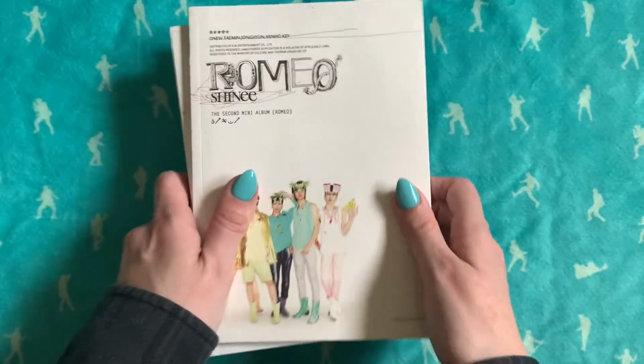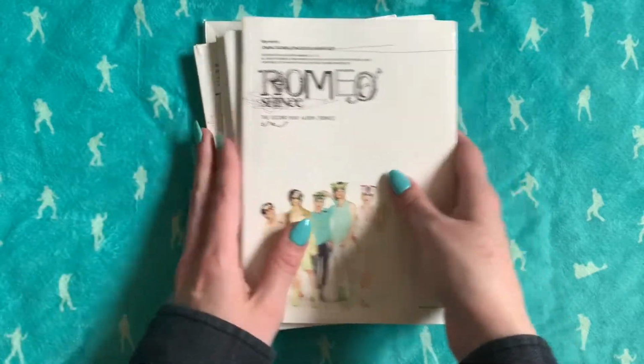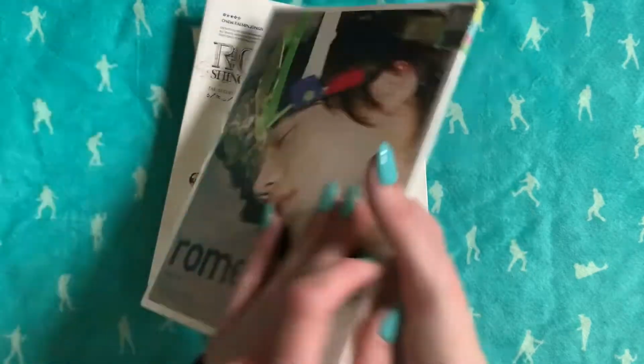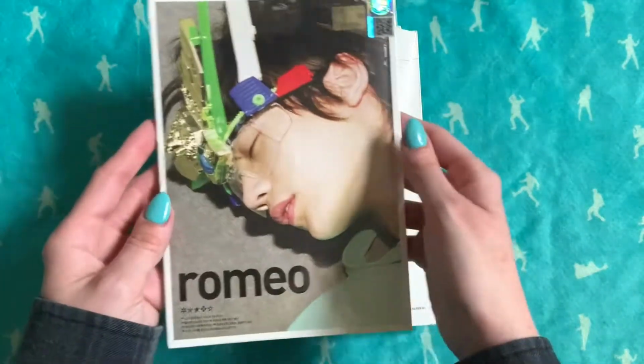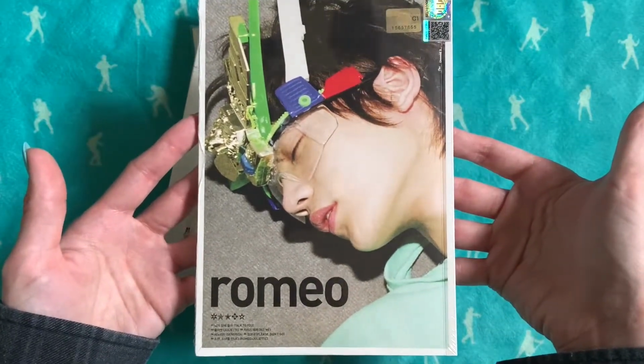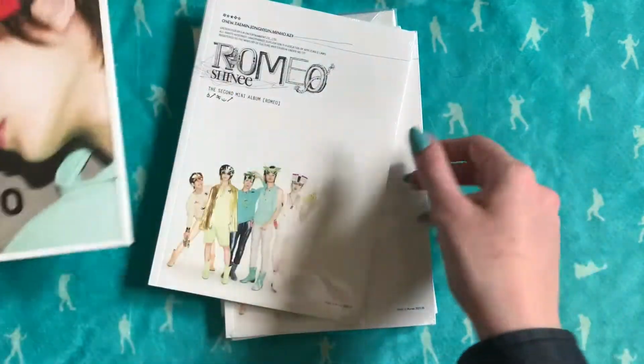And then we move on to Romeo. I have all 5 versions. Now these are all the same, except that the backs have the individual member covers. So 4 of mine are sealed. Minho's is sealed because again, they're all the same, so I just have one open. So that's what his looks like.